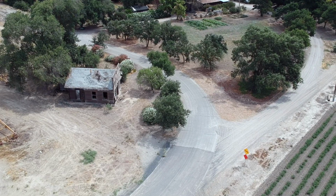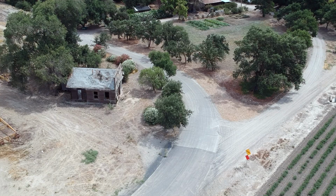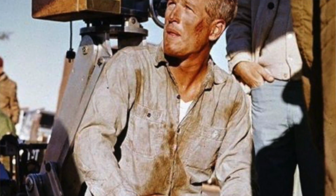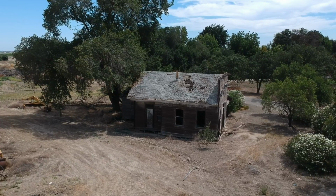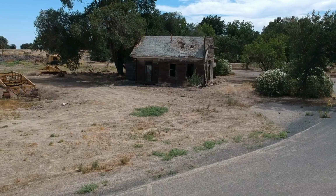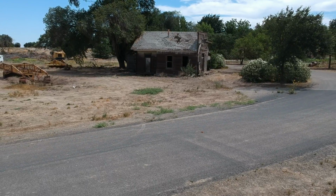It's amazing to think that such an iconic movie and an iconic scene was shot right here. And you would never know it. There's no indication here that this is where that movie was shot back in, I believe it was October 1966 they were out here. I think they were here for about 3 weeks.